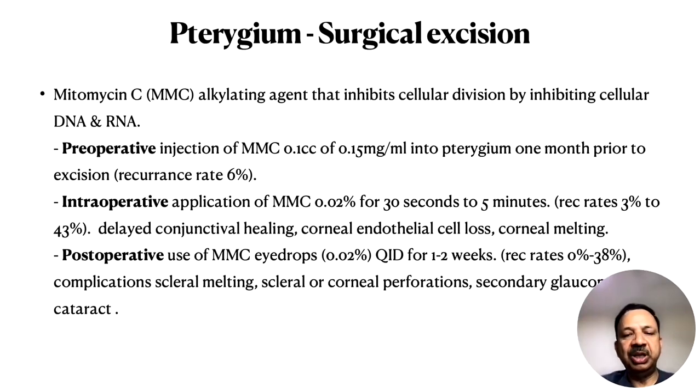Post-operative use of mitomycin C in the form of drops, like BD or QID for 1 to 2 weeks, in an attempt to reduce the recurrence rate, has been tried. Again, the recurrence rate varies from 0 to 38%, but the complications of scleral melting, scleral or corneal perforation, secondary glaucoma, and cataract have all been described.